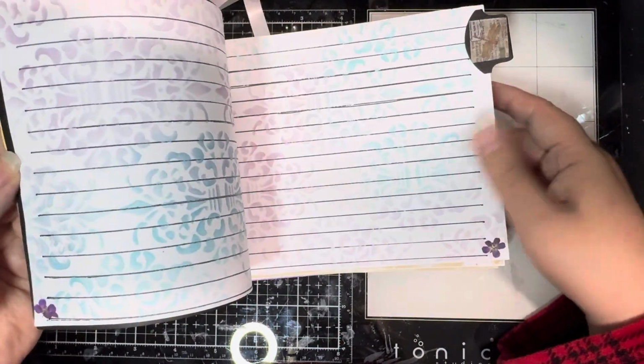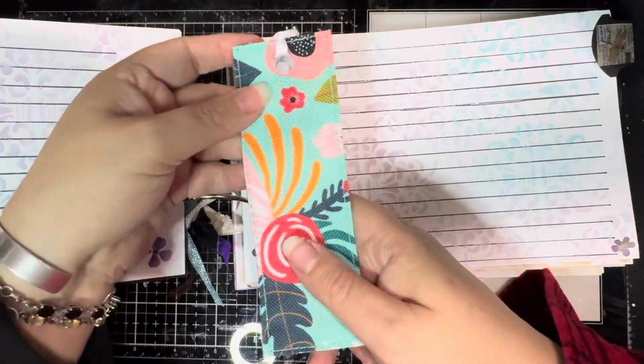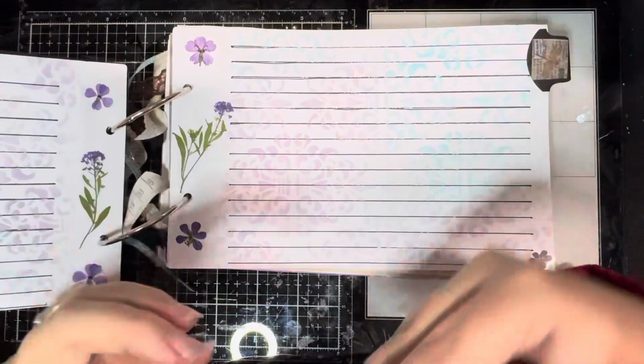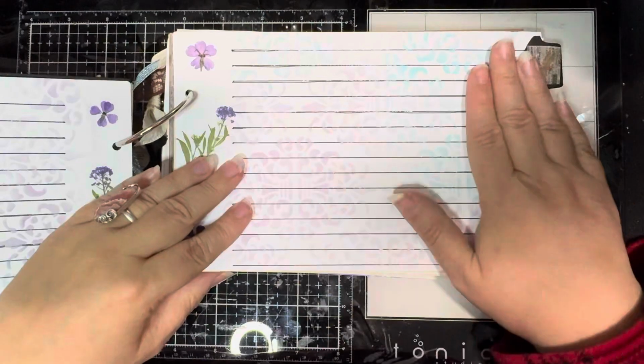And we need to fill this up. So this is the one that we are going to be working on today. My little book came with this little bookmark. I thought it was cute. So for this page, this video is not going to be about decorating pages. It's going to be about how to use the pages if they're already decorated.